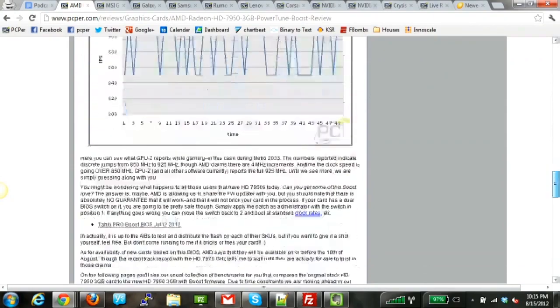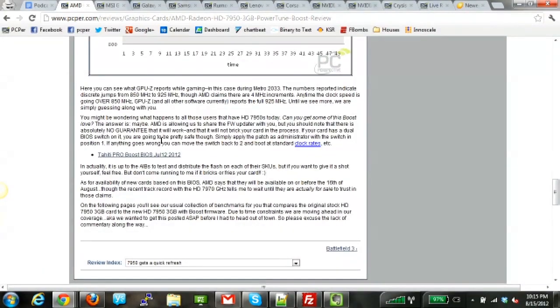So you'll see here there's a link to the Tahiti Pro Boost BIOS, ironically dated July 12th, so this apparently has been around for a while. You can download this BIOS. It's an executable that you save to your computer, you plug your 7950 in, you make sure the switch on top is set to position 1, which is the writable BIOS. Position 2 is the read-only, so you wouldn't be able to do that anyway. And you can flash the BIOS, and hopefully you'll get these clocks, or you might not be able to post, in which case you flip the switch back to 2 and you move about your business.